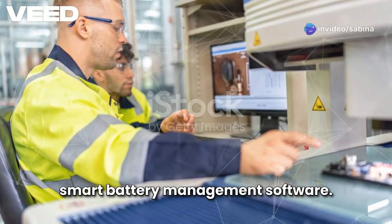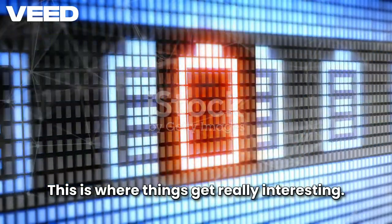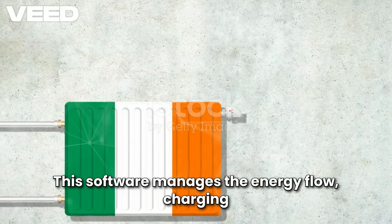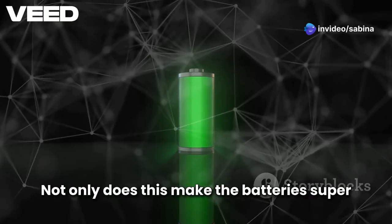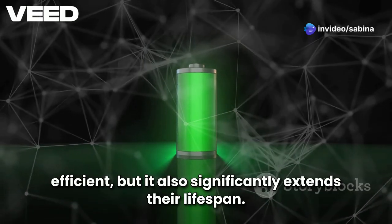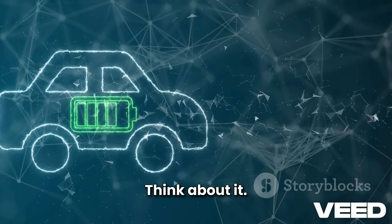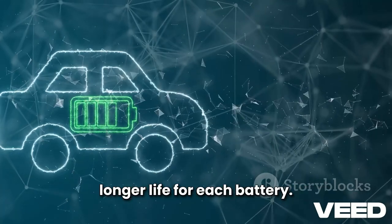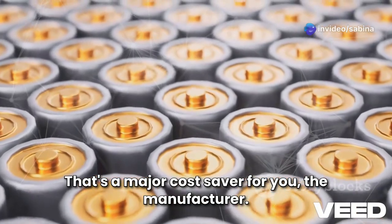Now let's talk about the smart battery management software. This is where things get really interesting. This software manages the energy flow, charging cycles and temperature of the battery arrays. Not only does this make the batteries super efficient, but it also significantly extends their lifespan. Think about it, fewer breakdowns, less downtime and a longer life for each battery. That's a major cost saver for you, the manufacturer.